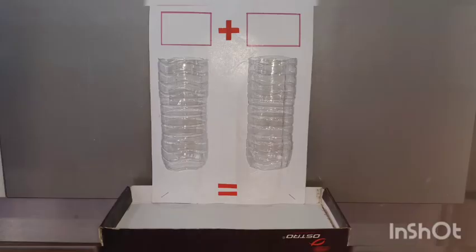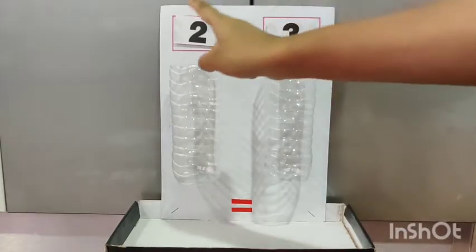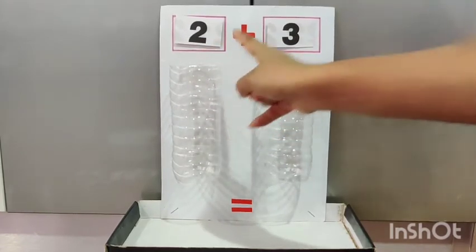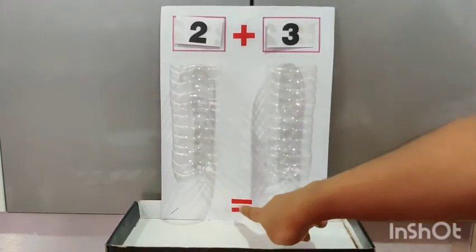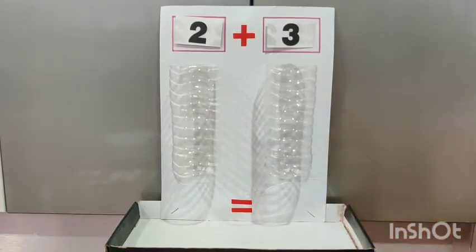Here I have with me a special magical thing that is going to help me to learn to add different objects like these cotton balls. Come children, learn to add with me. First, we will add 2 plus 3 and then we will see how many we get all together.